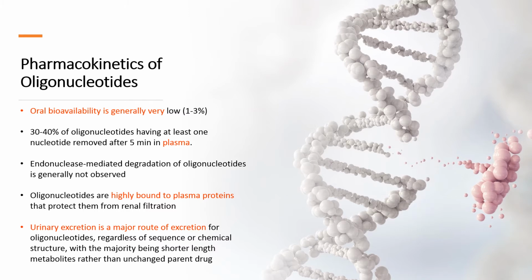Major accumulation of oligonucleotides occurs in liver and kidneys, and to a lesser extent in spleen, bone marrow, and lymph nodes, which seems to be independent of oligonucleotide sequence. Chemical modification of the backbone structure, however, may alter protein binding and organ distribution. The mechanisms for uptake into target cells have not been fully elucidated yet, but these processes are energy, temperature, and time dependent, and include most likely pinocytosis and podocytosis.